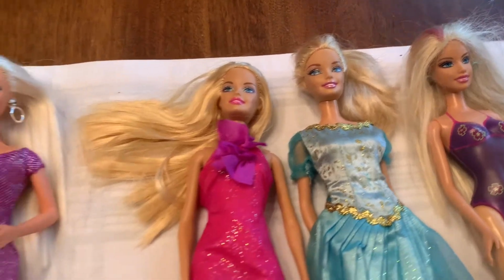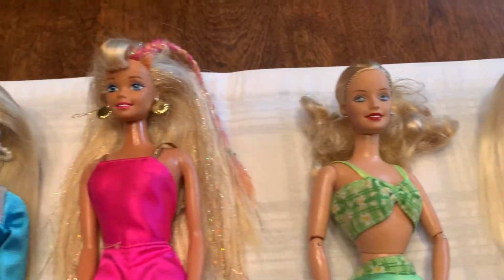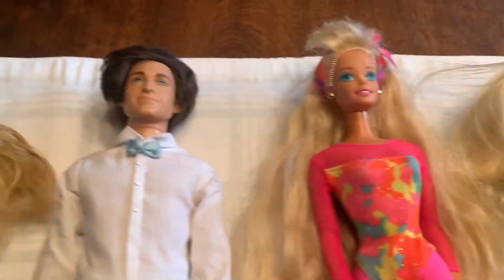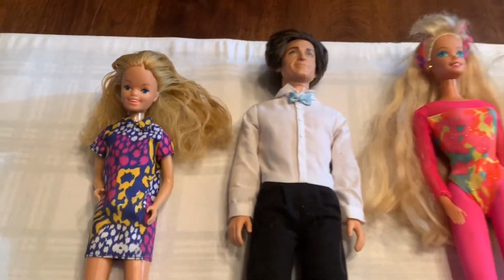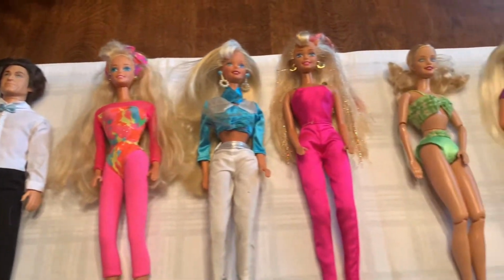So these are 99, we have 95, 93, and then these are the late 80s. And then we have Ken, and we have Skipper. So these are the dolls that I have been talking about and working with in this video.